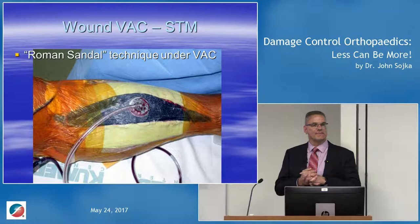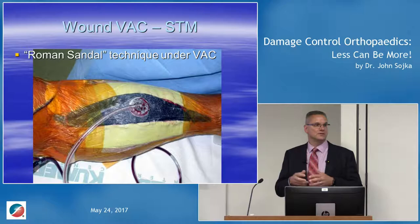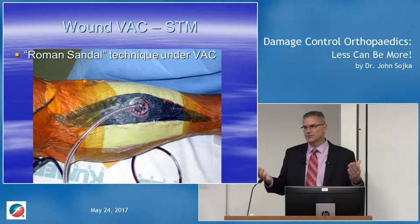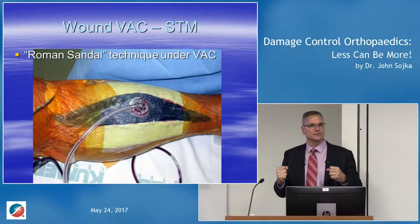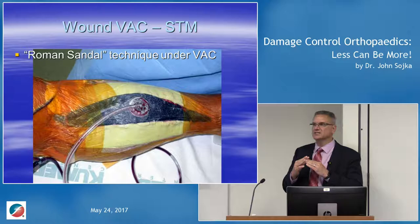If you can put a little soft tissue tension across there, the Roman sandal technique is what we call it, where we take just surgical staples and vessel loops and string them back and forth, almost like you're lacing your shoes, and you put a staple in wherever the grommet or the hole in your shoe would be, and you lace those things up and you pull on those little rubber bands, the vessel loops. That'll create enough soft tissue tension to, not necessarily close the wound, but at least provide you with some soft tissue tension so that you don't get the bad retraction of the skin edges.